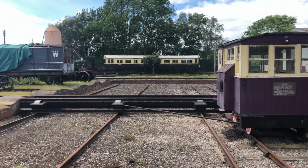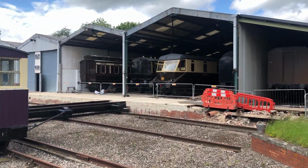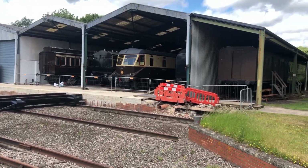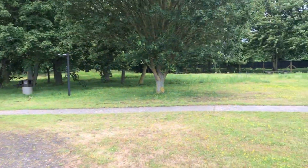Didcot Railway Museum, Didcot, Oxfordshire. Part of the Great Western Railways. There on that carriage you can see GWR, Great Western Railway. So this obviously is a big marshalling yard with sheds where they used to repair things.